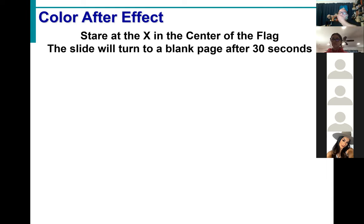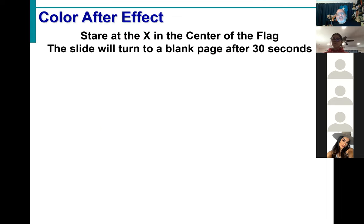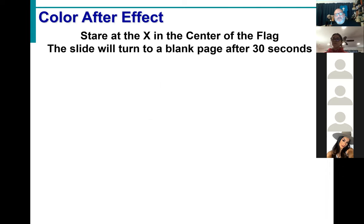All right. Remember, we talked about how color is a population effect. One of the best ways to see this is with something like this afterimage. I'm going to show you an image at the center of the screen. At the center of the screen, there's going to be an X. I need you to stare at that center X for 30 seconds. And then after you stare at that for 30 seconds, the image will go away and something else will be there instead. All right, ready?